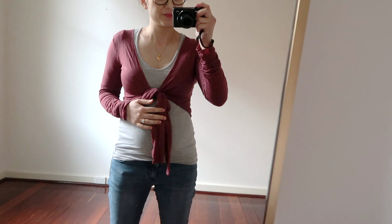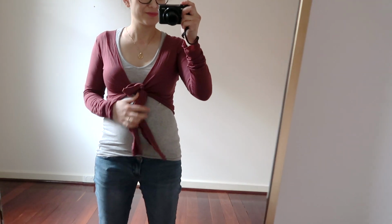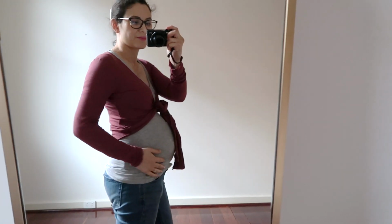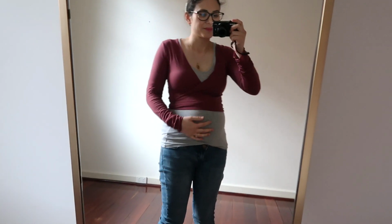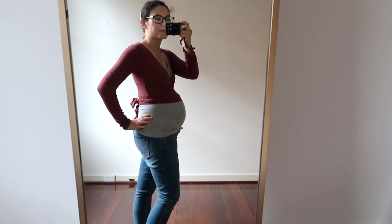I really liked this cropped wrap top, which again, this is an oldie. I've had it for years. I don't think this brand even exists anymore. It's Metalicus. Does anyone remember that? I would just wrap it around or tie it at the front, and it was kind of cute and emphasized the bump.